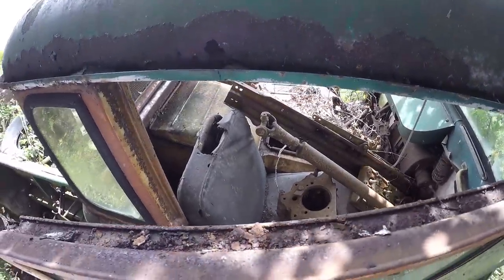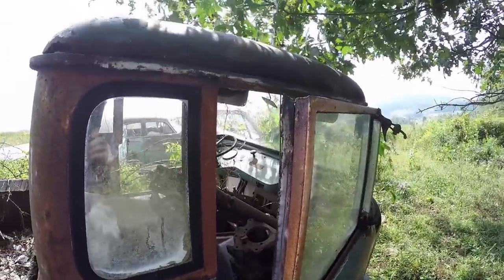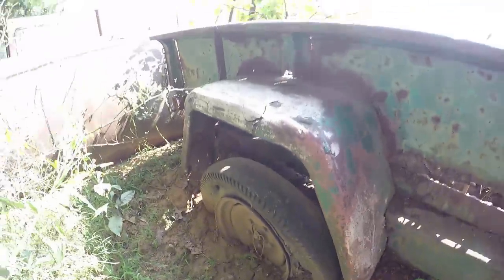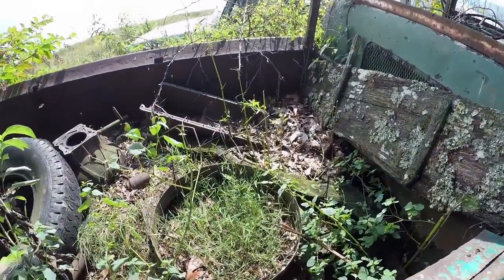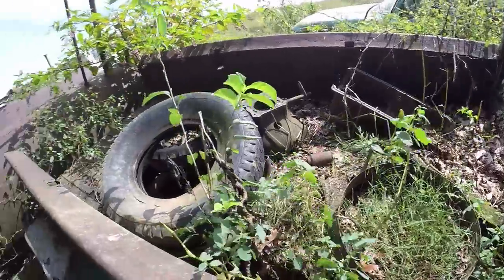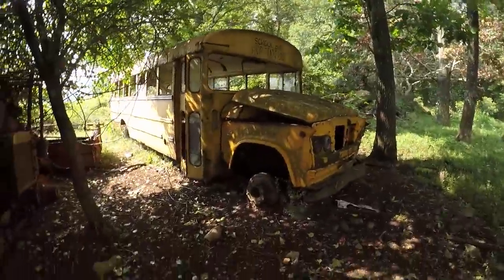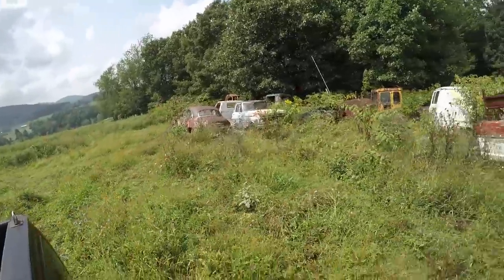What I found out later is that he bought this from parts. So where's the other one? He sold it. Oh. Yep. Oh, yeah. This thing, you can see daylight through the bed. I like it, it's too far gone for old Isaac here, which is a shame. Check out the school bus. It's a Dodge school bus. He used to drive it. He used to drive it? Yep. Saying goodbye to all the cool stuff.